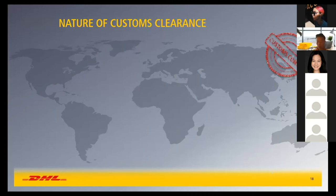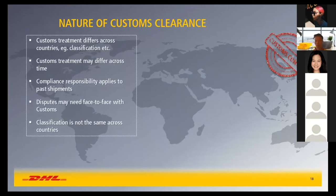But what about the nature of customs clearance? And this to me applies across the board. I think it's very important, right, to understand that the customs treatment in one country is not the same as another country. Okay, and this is important because we have had customers complain to us, oh, I can clear this in Japan. How come I can't clear it the same way in the Philippines, for example? Very simple. They're just different countries, different regulations, right?